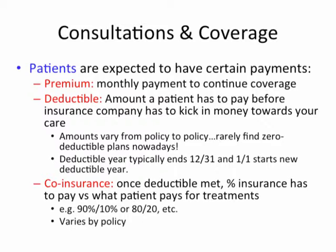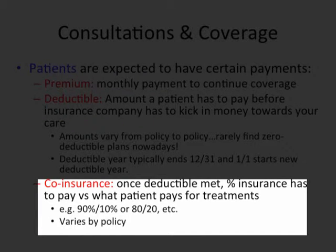Fun fact for you. Once you meet your deductible amount, most plans then have a coinsurance percentage that patients are expected to pay towards the cost of care. For instance, if your procedure costs $100 and you have met your deductible and you have a coinsurance rate of 20%, then you will owe $20 and your insurance carrier covers the remaining $80.